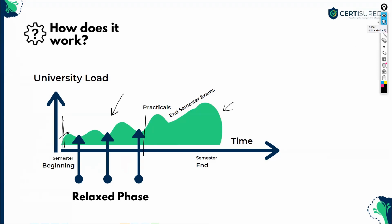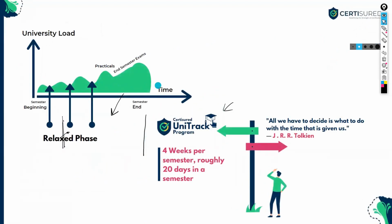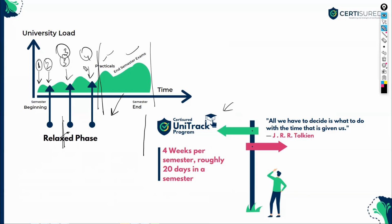But we want to make a system out of it. We want to make it a different process. So this relaxed phase can actually be seen as a certain set of weeks which we get. We want to find or discover these 4 weeks, week 1, week 2, week 3, and week 4, in the first 3 months of a semester, leaving the rest of them for the practicals, the assignments and the end semester exams for the student. We don't want to trouble them in this. We want to just motivate them to finish the first module within these 4 weeks.